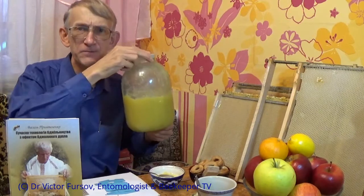Actually, I'm tasting nice Ukrainian honey with nice tea, collected in these frames. By the way, Ukrainian beekeepers were collecting honey in big jars like that. You see, half already done. And what about beehives?